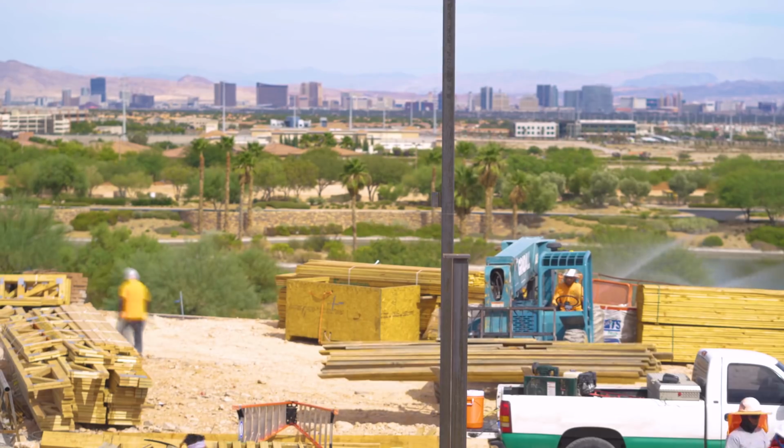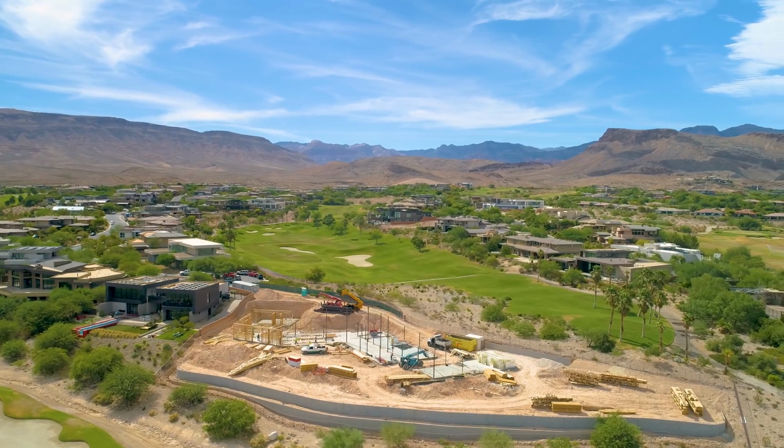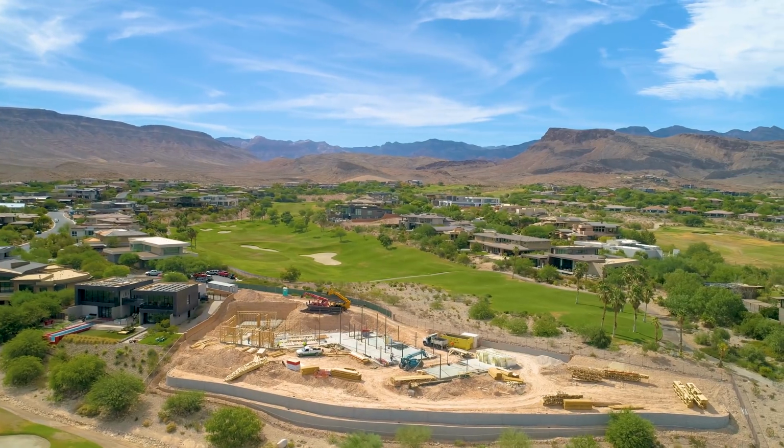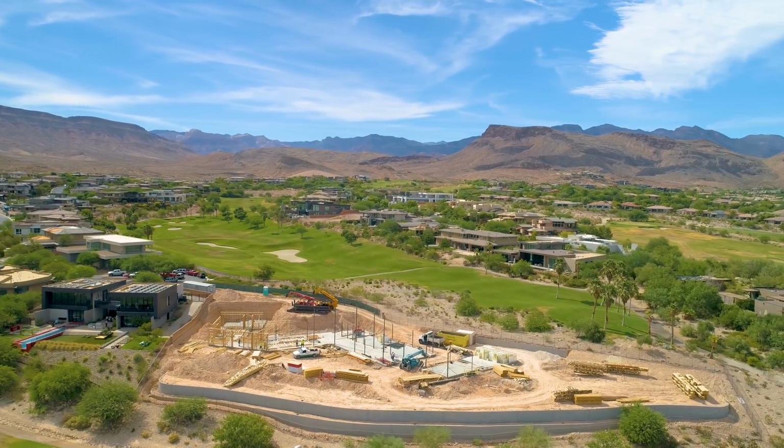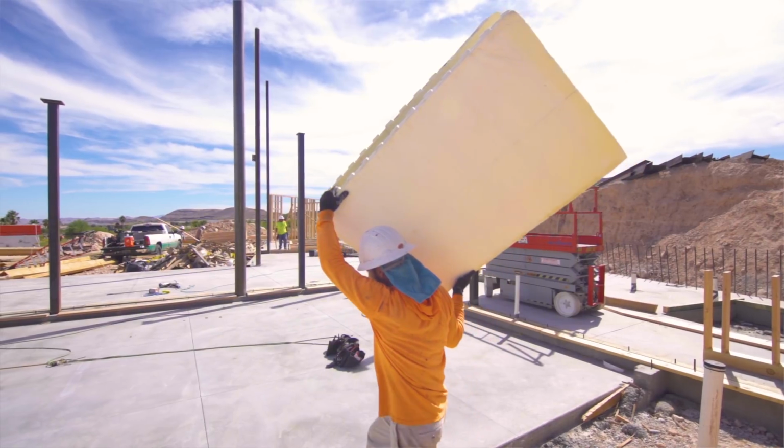So talk to me about the project you're working on up in the Ridges. So the project we have up there right now is going to be one of the coolest, if not the coolest, homes in the Ridges. It's got incredible views of the golf course, and then up into Red Rock. The indoor-outdoor relationships that are in that design are second to none. This is going to be a spectacular home.